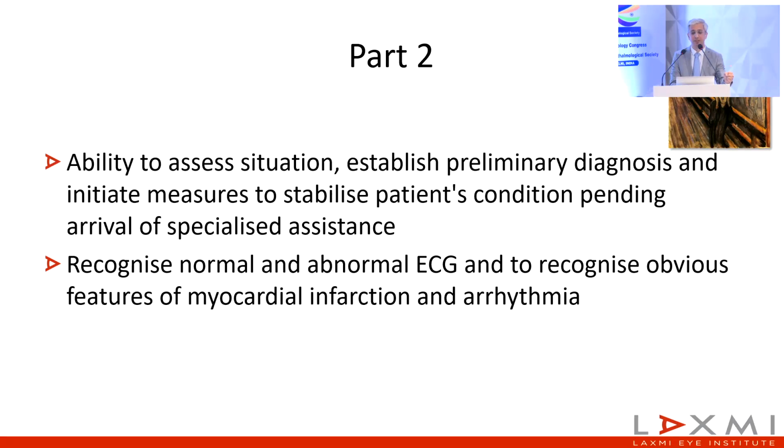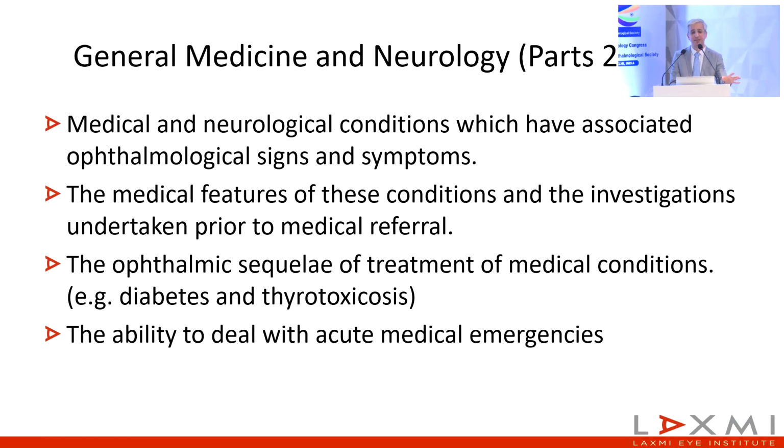I've deliberately put that in because it's something that we have either overlooked, which is why we ended up in ophthalmology, or something that we have now deleted from our memory banks. So general medicine and neurology is tested both in parts 2 and 3. And these are the sort of spectrum of conditions: those which have ophthalmological signs and symptoms, your initial stabilization and investigation prior to referral, treatment of certain life-threatening conditions, and medical emergencies.